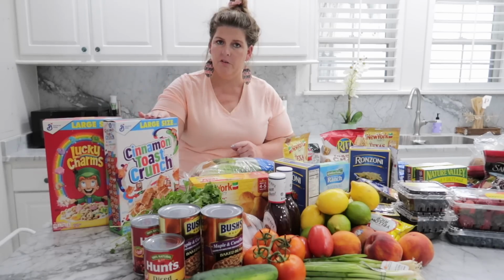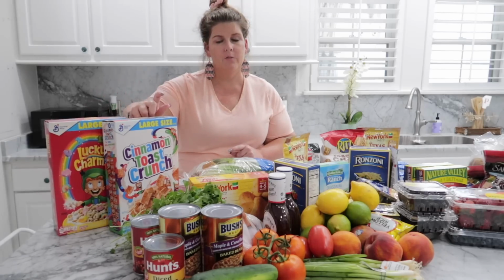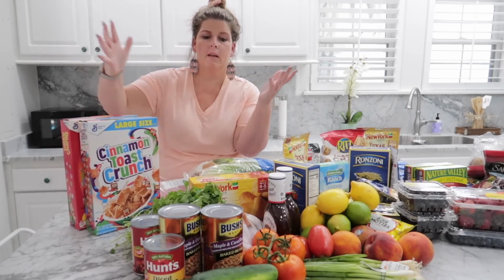We are a Cinnamon Toast Crunch family. Abigail lives off of this. We also got Lucky Charms, and it's BOGO. Plus, we get to scan the receipt for box tops for Abigail's school. If you don't know, box tops stopped doing where you cut them off, and now you have to scan the receipt. So I still get to save those box tops, and her school gets free money. Win-win.